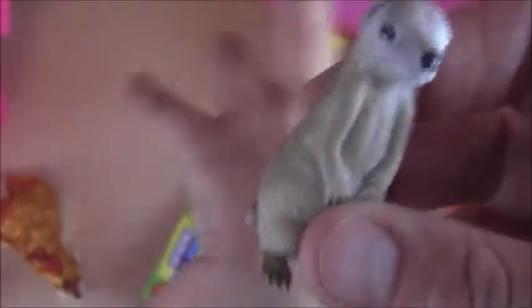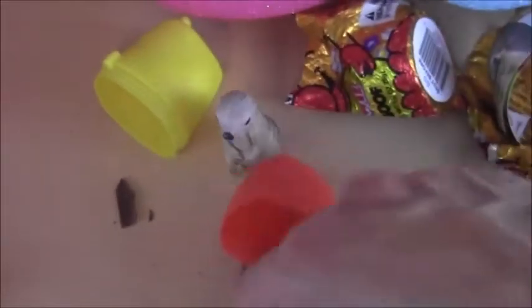Open it. All right, look at this guy. These ones are a little tough to open. Let's see if I can do it here. Oh. And it looks like it's a, ooh, meerkat, I think, or a squirrel. Now look at all this chocolate and the meerkat over here.